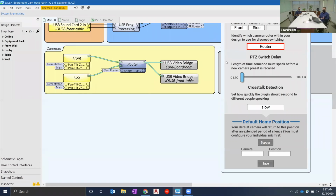It's all a little bit of personal preference. You don't want it to go back and forth too much, because then you're going to get a ping pong effect. But ultimately, the purpose of the switch delay is to make sure that if somebody in a different zone coughs, clicks their pen, makes an unforeseen noise, or just says something really quick, like a 1 or 2 word answer, you don't want that camera to switch automatically. You want to make sure that somebody is speaking for a sustained amount of time, and that is what that switch delay is intended to do.